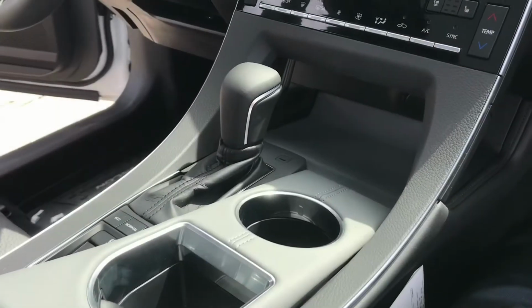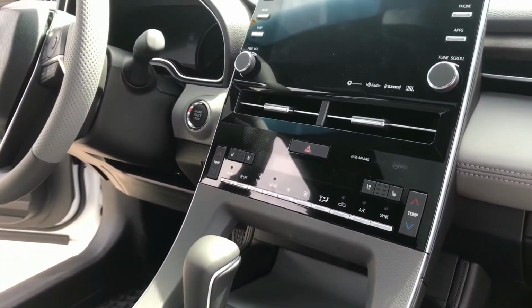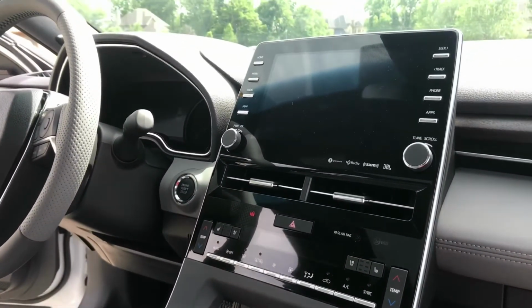Two-tone here in the Limited, and just a very elegant center armrest and a flowing, almost floating center console with that 9-inch display. Reason number 2 is the technology.